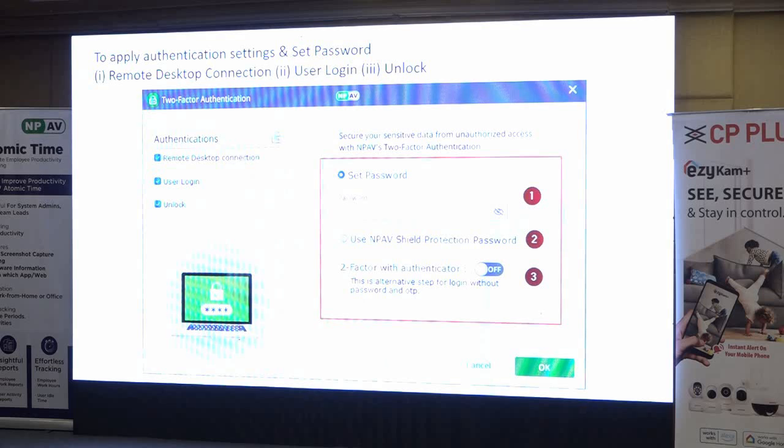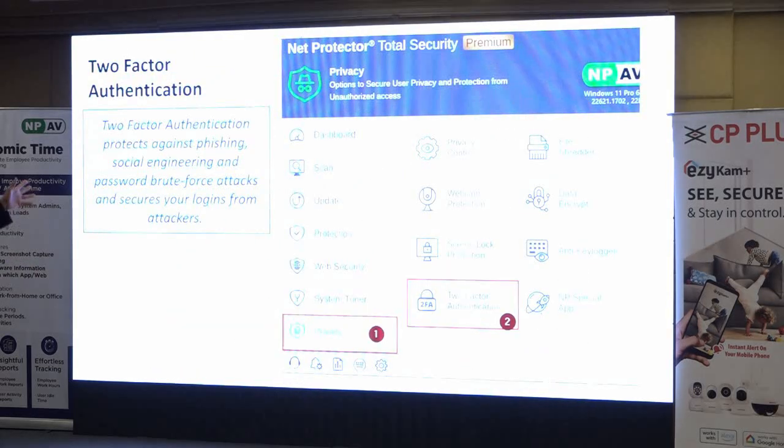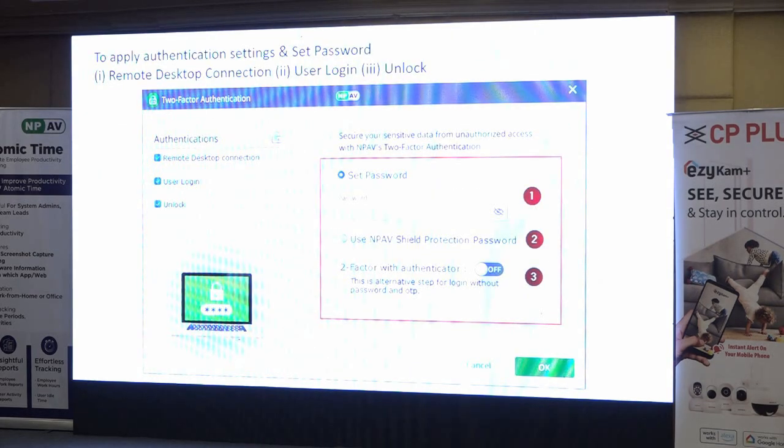Okay, so one of the very important features that we have recently done is called two-factor authentication. Sometimes your password gets leaked out. Most of the hacking happens when they put some keylogger or some tool. How many of you have heard of Mimikatz? Mimikatz is a tool which runs and it can dump your passwords, administrator passwords, the Active Directory domain controller.